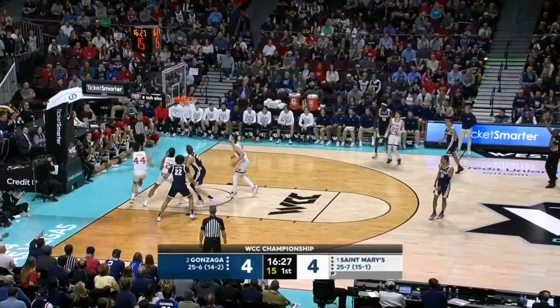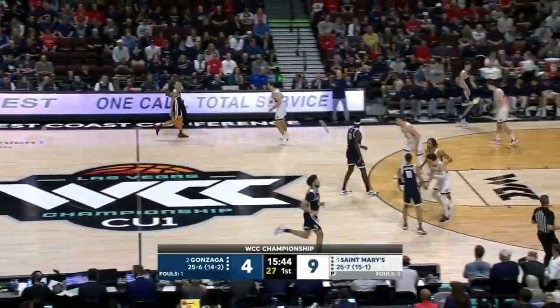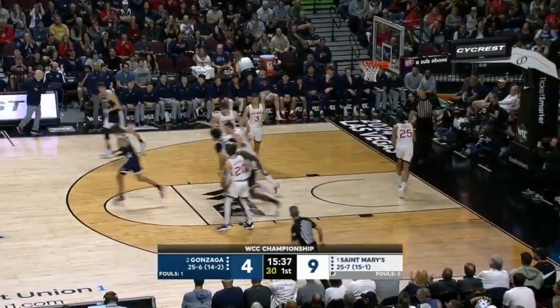Mahaney, open three, got it. After Gonzaga went for the steal, Mahaney hits his first shot. To be in this building, sitting here, really since 2010. Yeah, we've seen so many of these title game matchups. Hickman, off the pass from Nemhard, found an opening and got the bucket.